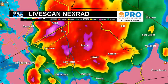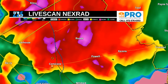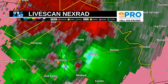I would avoid westerly and northerly windows, just because these strong winds mixed with the large hail are going to be flinging the hail at the sides of your home, and that can cause damage to siding. It can also cause damage to windows that might be exposed to this. So we're watching this very closely.